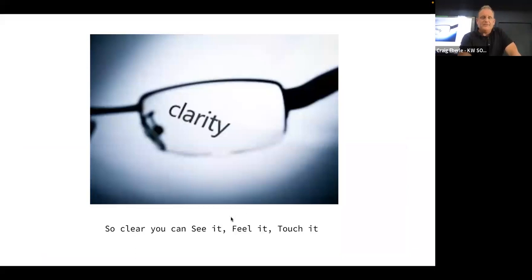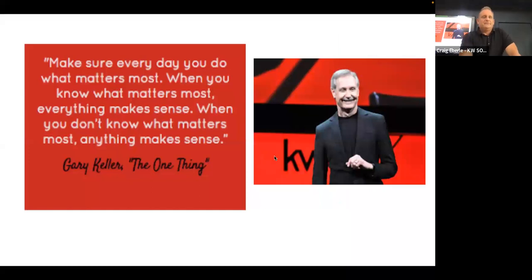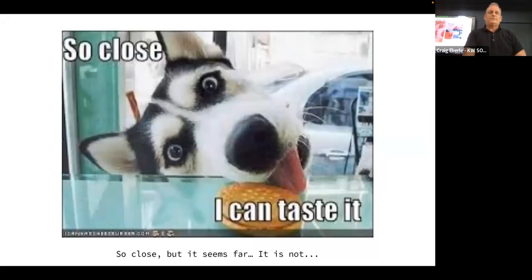So clarity, so clear you can see it, feel it, touch it. Gary Keller's quote says, "Make sure every day you do what matters most. When you know what matters most, everything makes sense. When you don't know what matters most, anything makes sense." So close you can taste it.